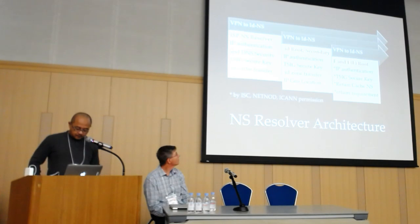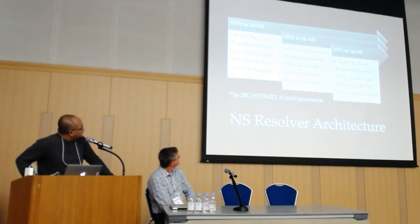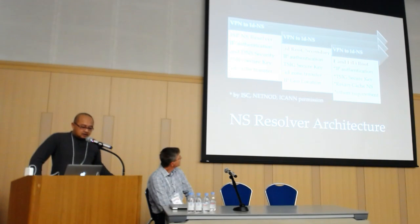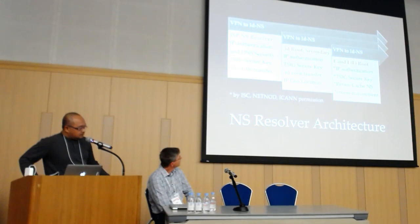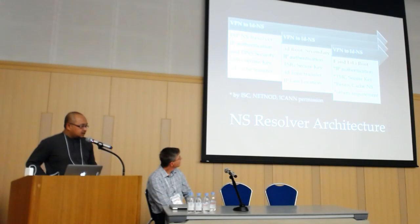This is how the request comes from the ISP. We will employ security within the services, and all of the ISPs connect to the system securely through VPN services. Only the ISP DNS can connect to this system. So the system will not be open to everybody, only for the ISP DNS.